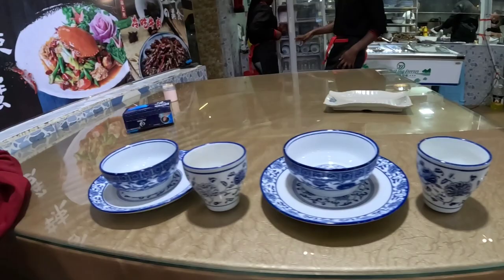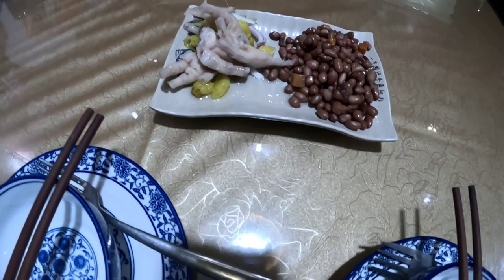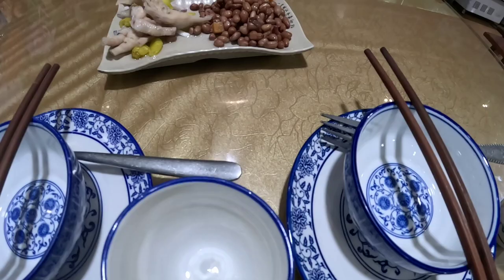Maybe we should ask for the Chinese sticks. Sure, we need to use it. I can't use a spoon at home and use the same way. I'd rather strain. We need the sticks. Bring the sticks. So guys, this is the starting. These are chicken legs and some ground nuts.